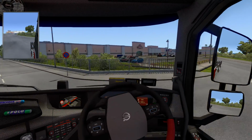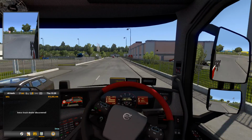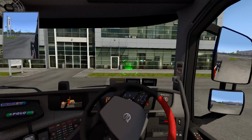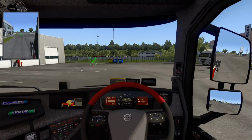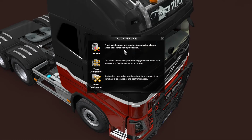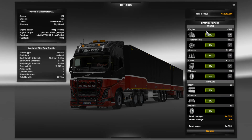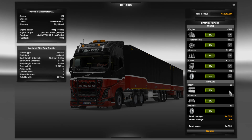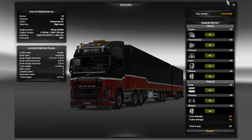Oh, we're going in over. This will probably be a truck dealer. Oh, an Iveco dealer. They're always useful for a cheap truck. Oh well, let's go get this nice big old Volvo repaired. Well, probably, I think this is also my most expensive. Actually, no, this isn't my most expensive truck. I would be lying if I said that. What needs most repairing? You know what? We're just gonna repair it. I'm not poor like I used to be.